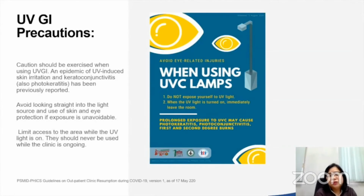But there are also precautions when you use UVs. And it's our ophthalmology society that has issued the guidelines regarding this. It has been shown already in previous studies that UV-induced skin irritation and keratoconjunctivitis can occur. So we are told, yes, you can use the UV light, but you're not supposed to be in the room with a UV lamp. And if you have to be exposed, avoid looking straight into the light source. So what we tell everyone is to limit access to the area when the UV light is on. Make a huge X there. This should never be used when a clinic or an OR is ongoing.